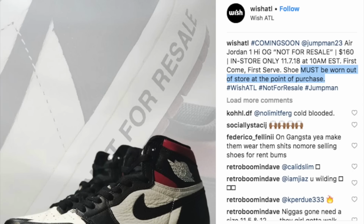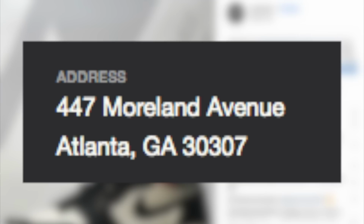Anyway, the first store we're going to be mentioning is Wish Atlanta. Wish Atlanta will have an in-store release, and I'm going to put the address on the screen right now for you guys to view. So if you're within driving distance of here, say 1 to 2 hours, maybe a little more than that, maybe a little less than that, I would suggest checking them out. I would definitely suggest getting there at 3 a.m. local time if that's a possibility for you guys.